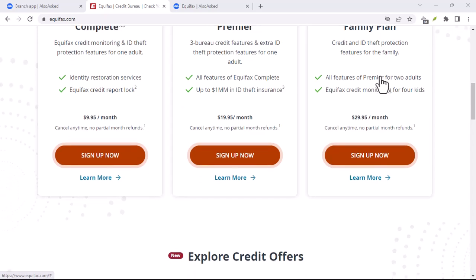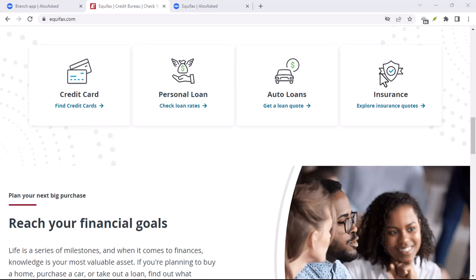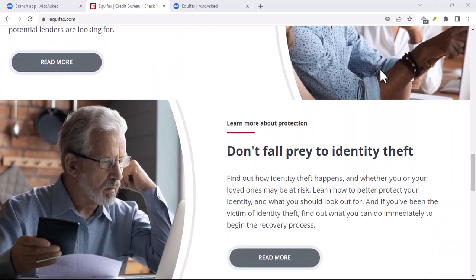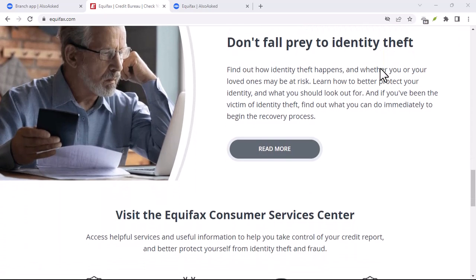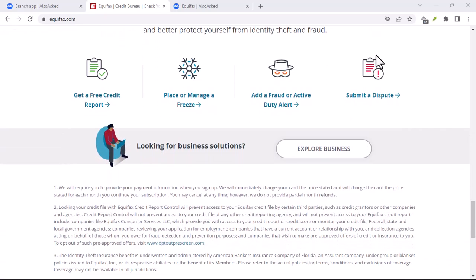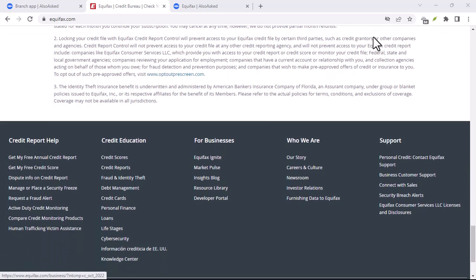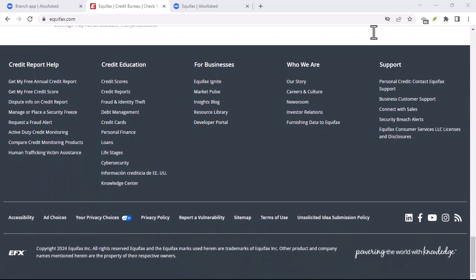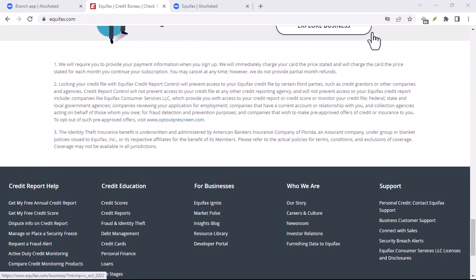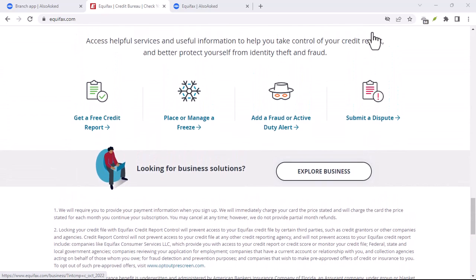But remember, these are just general guidelines. Every lender has its own criteria for what they consider a good score. The best way to find out your exact Equifax score is to get a copy of your credit report. You're entitled to one free report every year from each of the three major credit reporting agencies. Here's a quick tip. Don't just check your Equifax score once a year. Monitoring your credit report regularly is a smart way to catch any errors or suspicious activity that could be impacting your score.